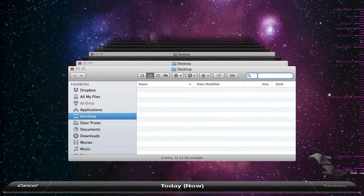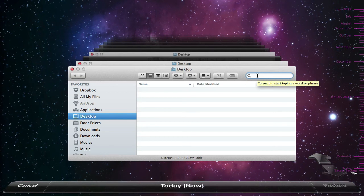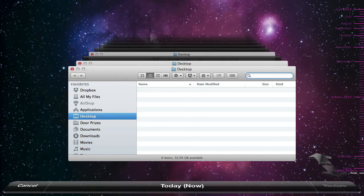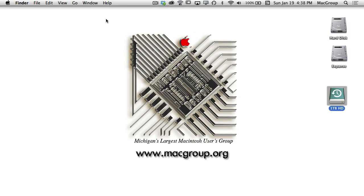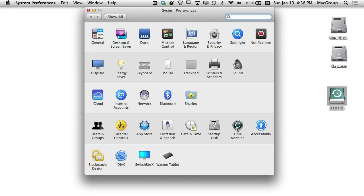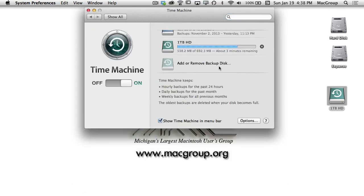Do you have to do anything special if you want to make two Time Machine copies on one machine? Do I have to do anything special to use what I'm doing, which is having two or more Time Machine backups? All you have to do is go into your System Preferences, go to Time Machine, and there will be an option to add a new disk. So plug in the new disk and add it to Time Machine, and Time Machine will start using that disk as well as the ones it was already using.